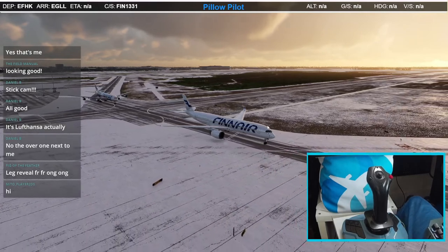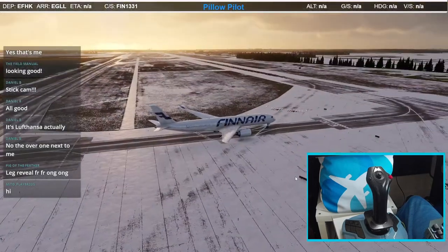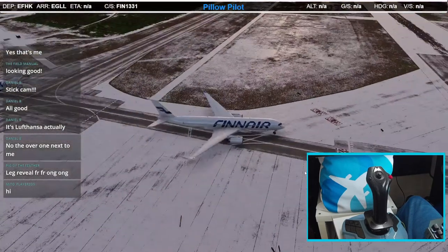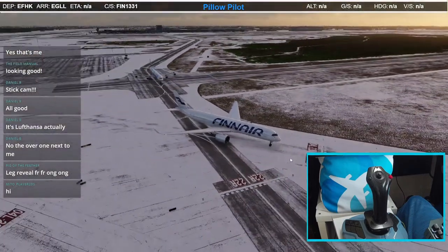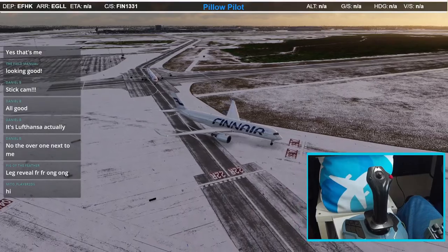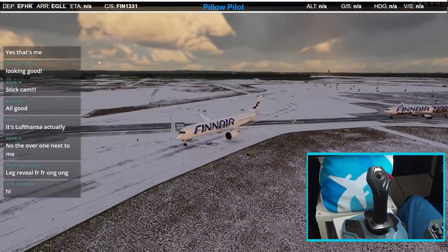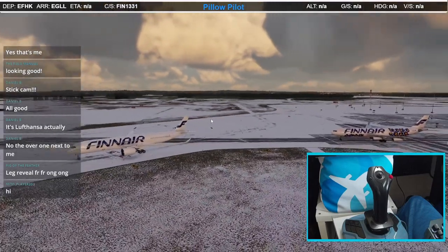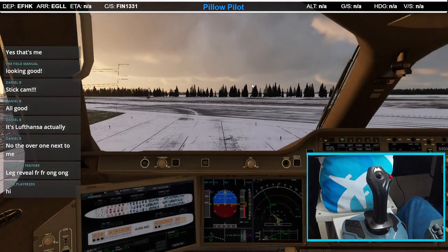Mito, hi. Nice to see you. Right, we'll go left onto the runway. Because of snow across here, we want to take it nice and slow. Be careful not to overspeed. Let's get a quick free camera screenshot as we line up of the two. That's nice. Lovely. Right, inside then.